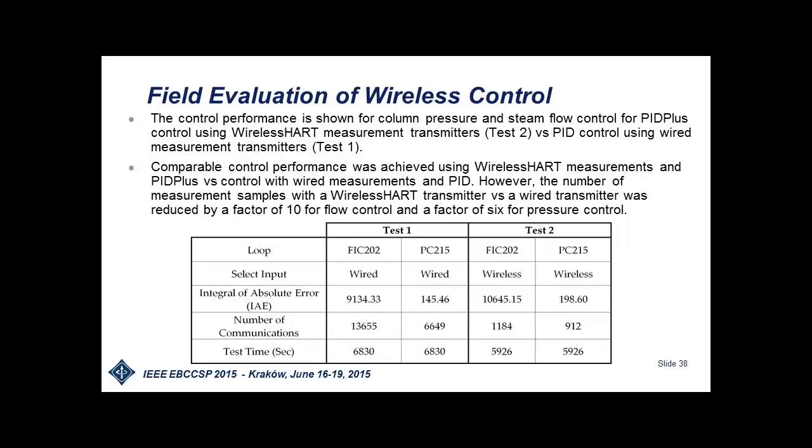So we're working in other areas today, and on just plain PIDPlus, we're doing some work with a major oil company right now looking at that, anyway, for use in upstream process, oil and gas.